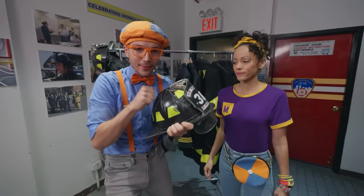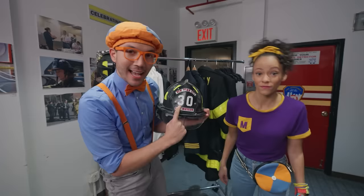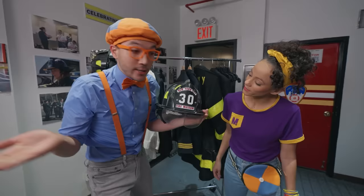Yeah, to protect the firefighter's head. Whoa, and look, it has a number on it. Do you see? A 3? And a 0, the number 30. Yeah, and look, it has this big, looks like kind of like a patch. Yeah, it's the color black.